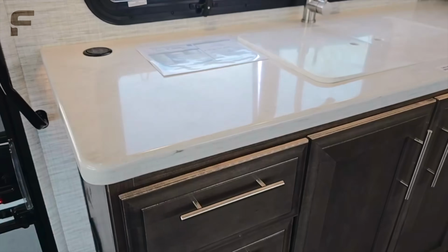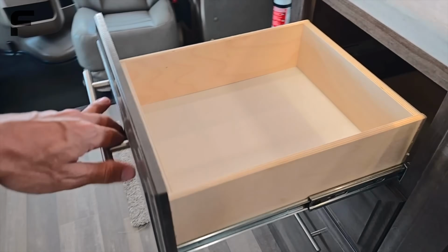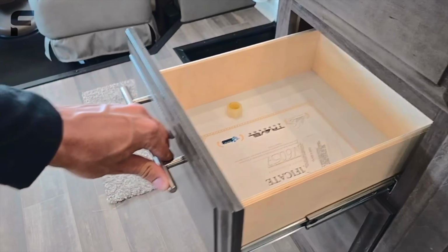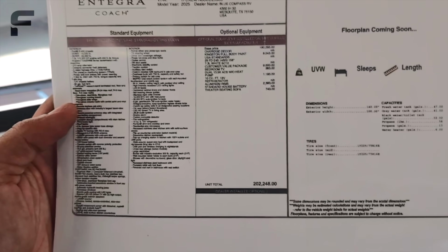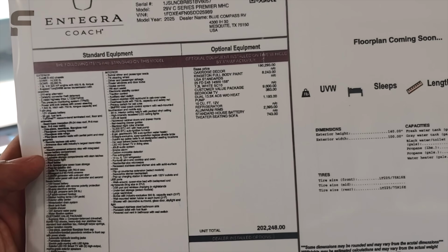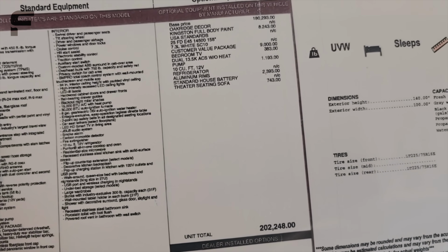Solid surface countertops in here, LED lighting underneath the countertops. 3 drawers here that open up. It is using a standard plywood drawer construction. Then same thing down there as you can see. We have the build sheet here. A couple things we might be able to talk about. The MSRP is $202 on this, but this will be less expensive than that. They're using like a bead foam insulation in this motorhome.